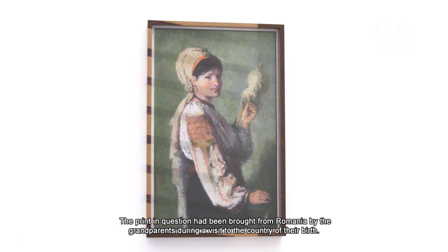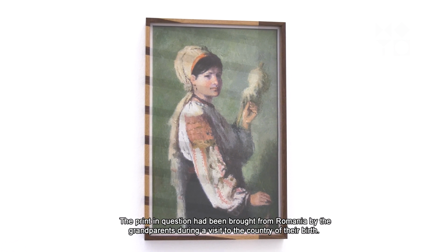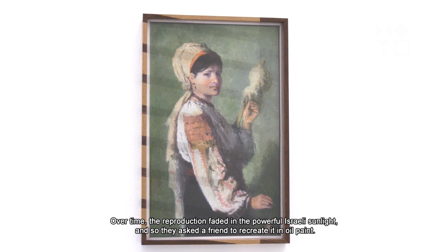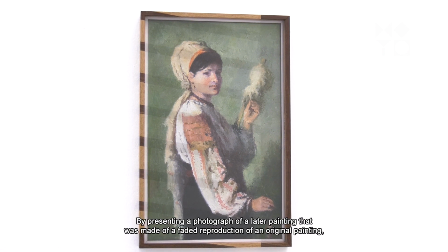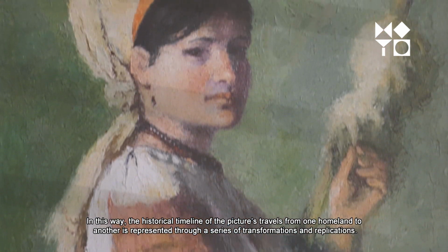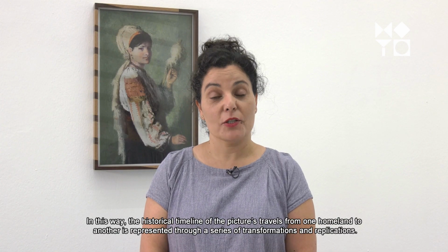The print in question had been brought from Romania by the grandparents during a visit to the country of their birth. Over time, the reproduction faded in the powerful Israeli sunlight, and so they asked a friend to recreate it in oil paint. By presenting a photograph of a later painting that was made of a faded reproduction of an original painting, Efrati is continuing the sequence of substitutions begun by her family. In this way, the historical timeline of the picture's travels from one homeland to another is represented through a series of transformations and replications.